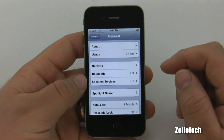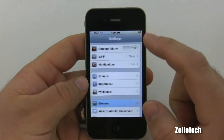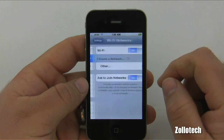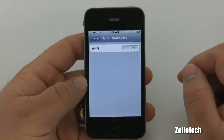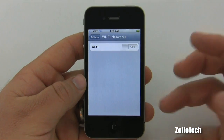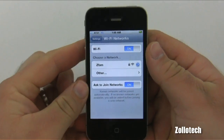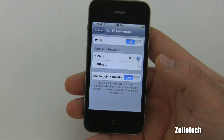We can also do the same thing to save battery by shutting off Wi-Fi. Now Wi-Fi strangely isn't under General, it's actually under Wi-Fi up here where there's all these networks, and we just turn that off the same way, and we shut off our Wi-Fi antenna. Now if you're going to be pulling a lot of data, you actually want Wi-Fi on if you have it available, as it seems to take a little bit less power over time than a 3G connection does. So keep that in mind.